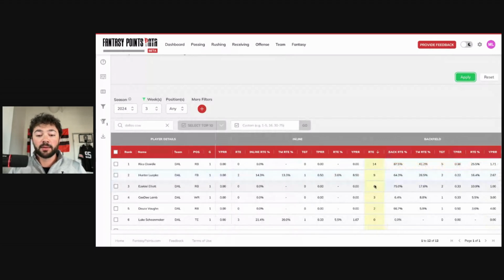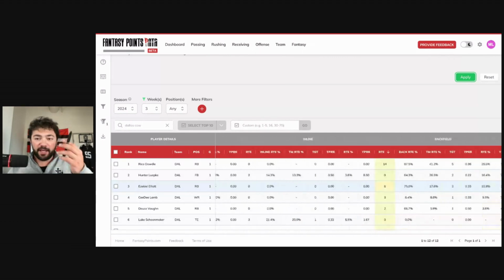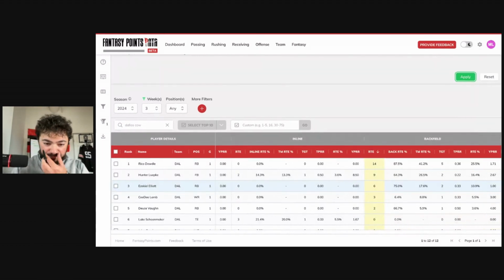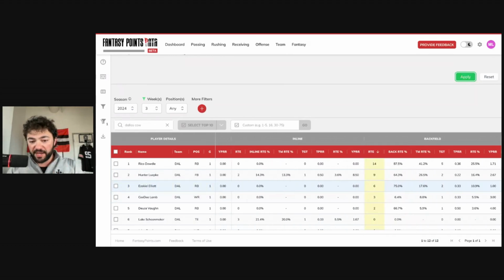So Dowdle had more than double the routes run out of the backfield than Zeke did. Zeke had no other routes run, if I'm correct. No, he had 2 from out wide. But again, that's probably empty set stuff. That's not really Zeke's cup of tea. Did he have a catch from either of those? Let's see. No, he did not. And he did not even have a target from out there. So don't have to worry about that with Zeke.